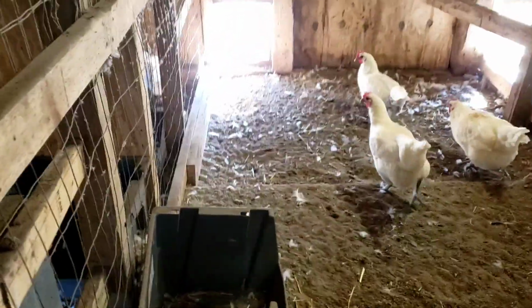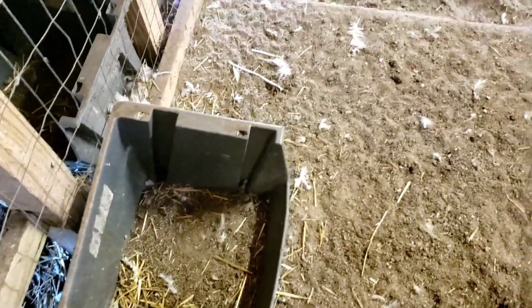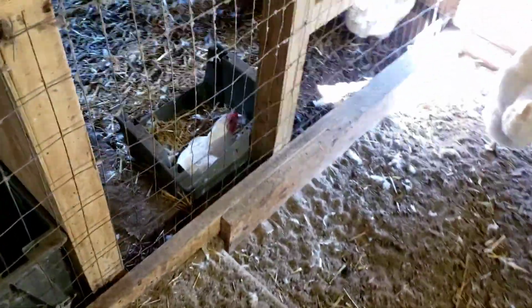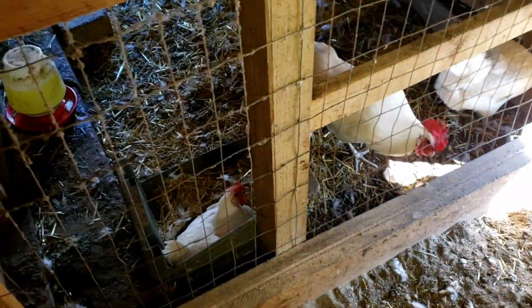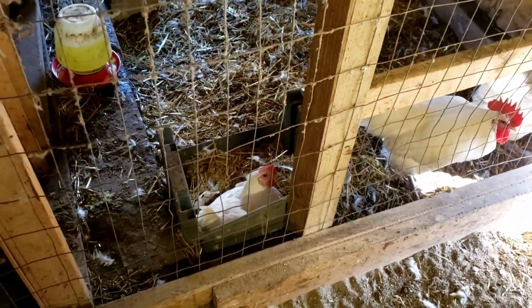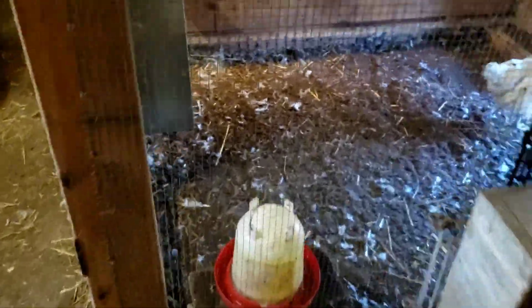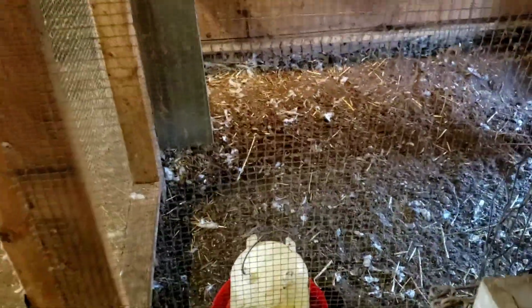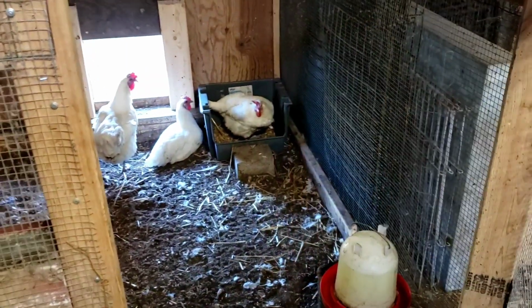This is the pen of old ladies. There's one hanging in the nest box, but nothing's there now. Over here we have another one in the nest box. Her pen mates are hanging out with her rather than being outside on this beautiful day. She's using the nest box like a good girl. Over here we have Tornado's other backup ladies. One in the nest box, one sitting nearby.